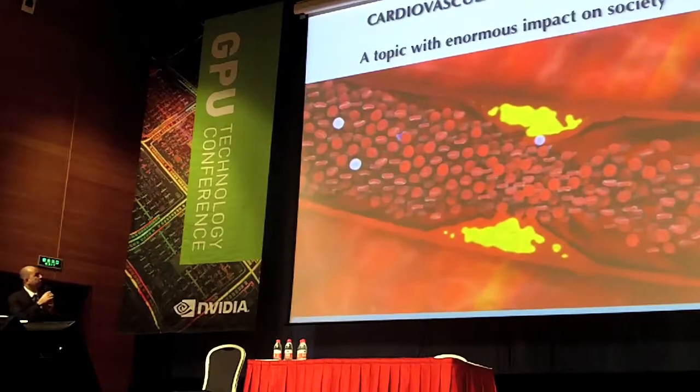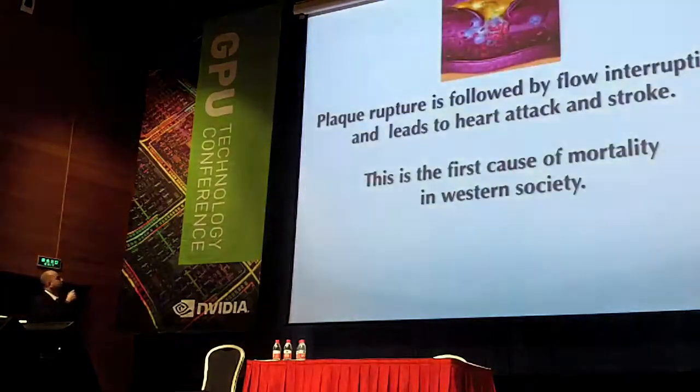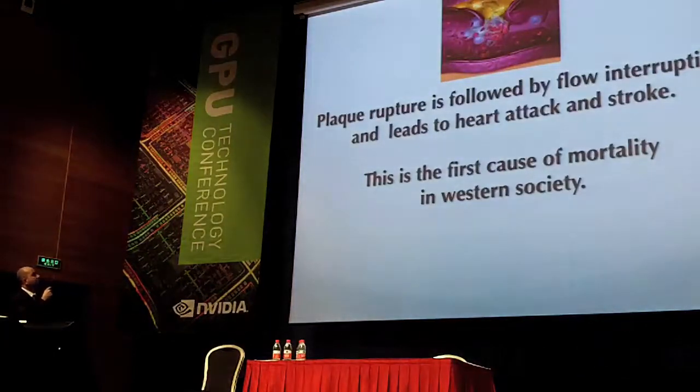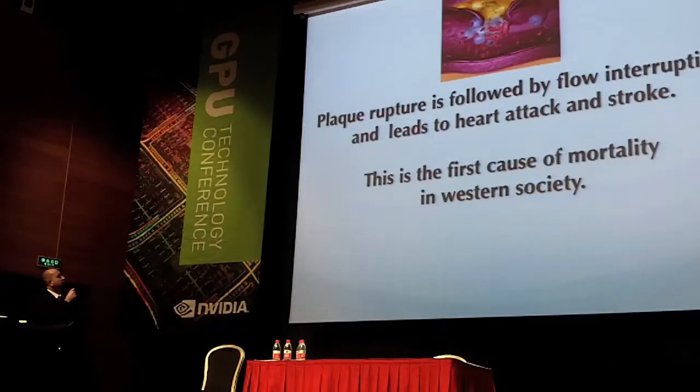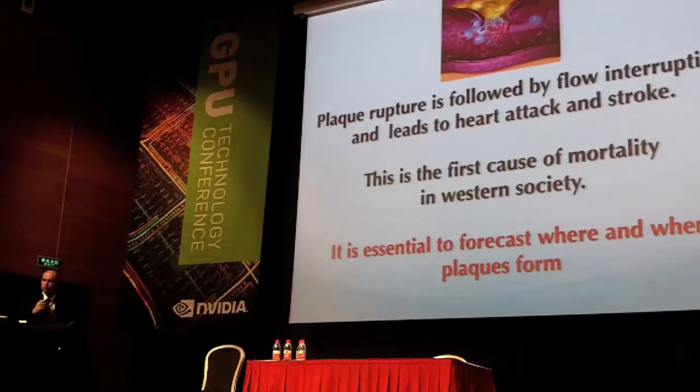Atherosclerosis is one of them. Here you're seeing plaques forming in coronary arteries, for example. Plaque rupture is what happens from time to time. This is a rare but dramatic event, followed by flow interruption, and so heart attack and stroke may happen. This is the first cause of mortality in Western society, and so the goal here is to forecast when, where, and how plaques form.